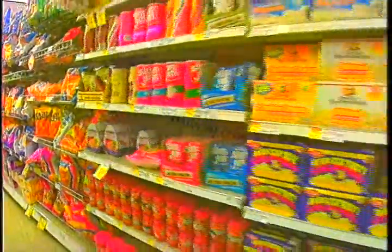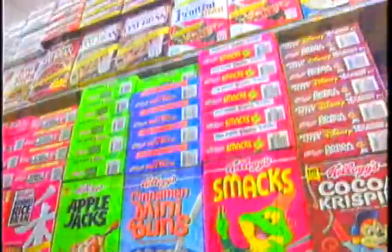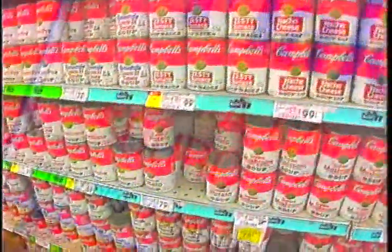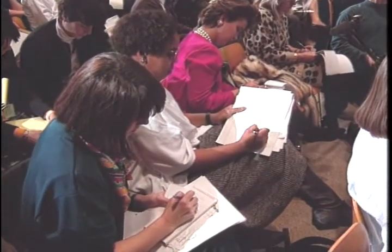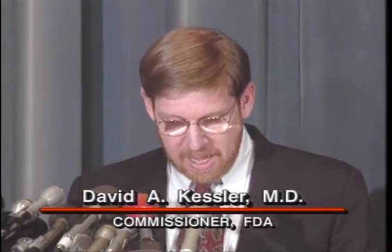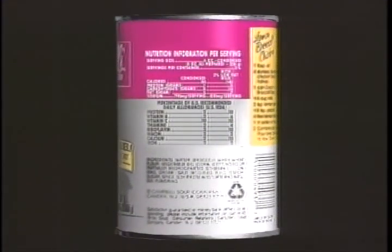America's supermarket shelves. They've been called a Tower of Babel, piled high with foods carrying confusing and misleading nutrition information. But that's changed. Recently, the Department of Health and Human Services and USDA ushered in a new era in food labeling. And the new food label represents nothing less than a major victory for the consumer and for the public health. The biggest change is in the Nutrition Information Panel.